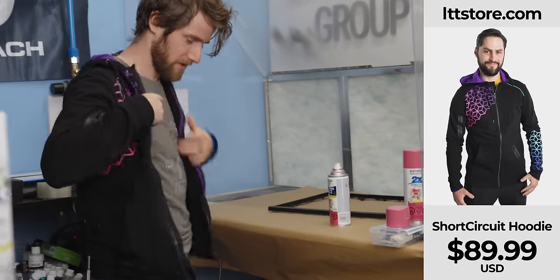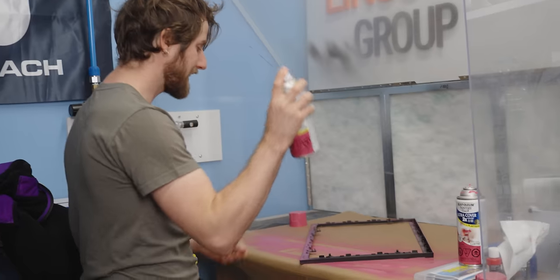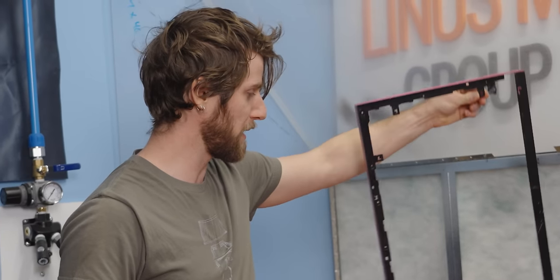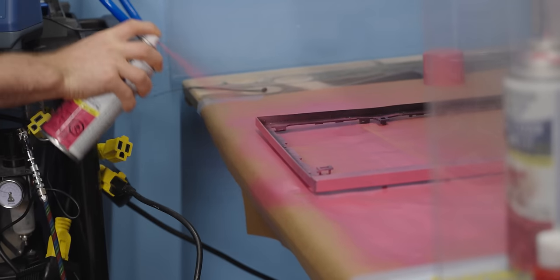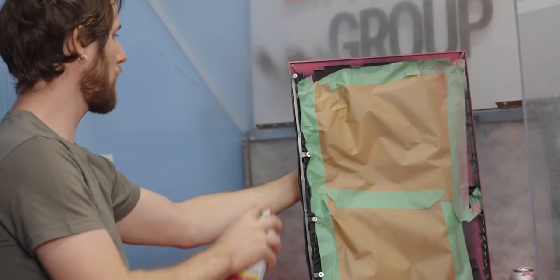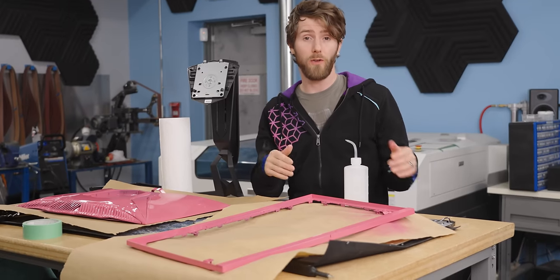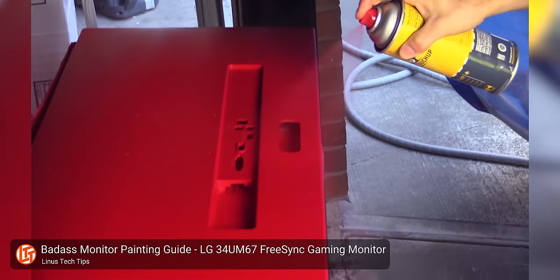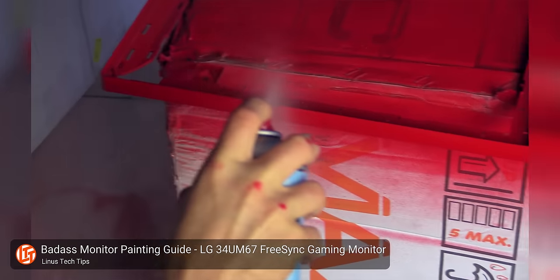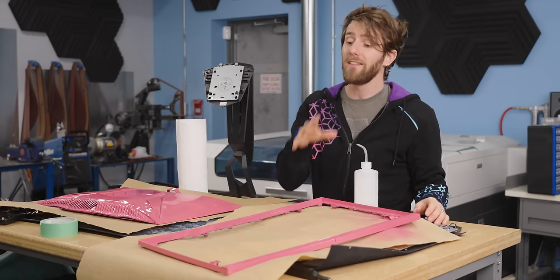Ooh. I do not want to get paint on this. Always important, keep the can moving. You're far better off doing more light coats than fewer heavy coats in terms of getting a decent finish. What could go wrong? Oh, look at that. For the best results, you should follow the guide we did a few years ago, where you disassemble the monitor, sand, prime, paint, and clear coat for a professional finish. But if all you want is a quick way to change the color of your display, this will do the trick.